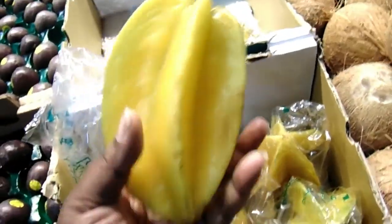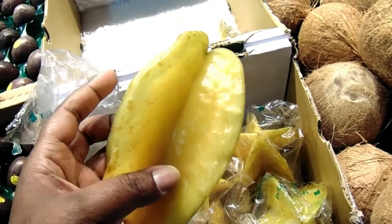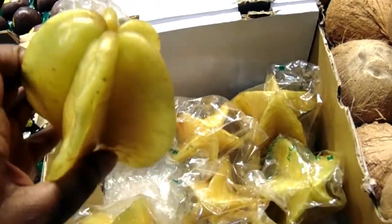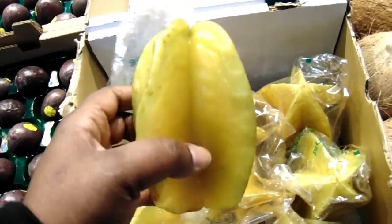That's a photograph right there. Them babies are nice. I know, right? Take it out of that package. I'm recording. Them babies are nice. Beautiful. I definitely want some star fruit. I'm trying to make room. Yeah, baby. We can put these in. Passion fruit.